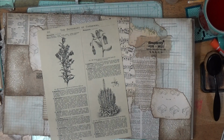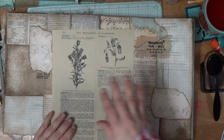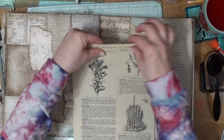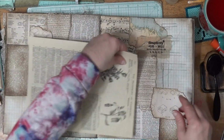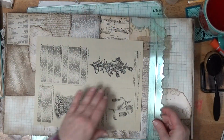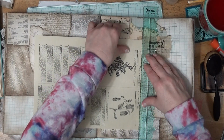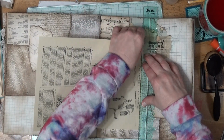Okay, so I think I'd like to put it on both sides, except I want that. Look how, oh, I've got to get that looking better than that. That looks awful. That looks awful. I should have just done this in the first place.